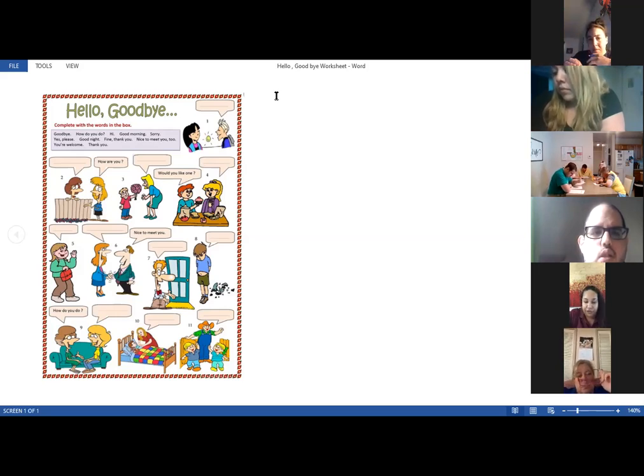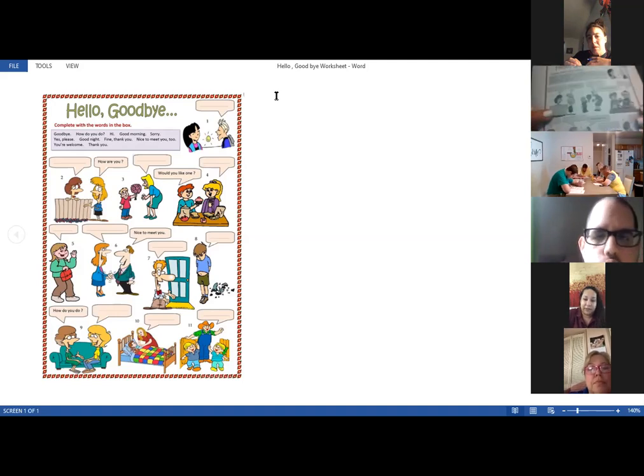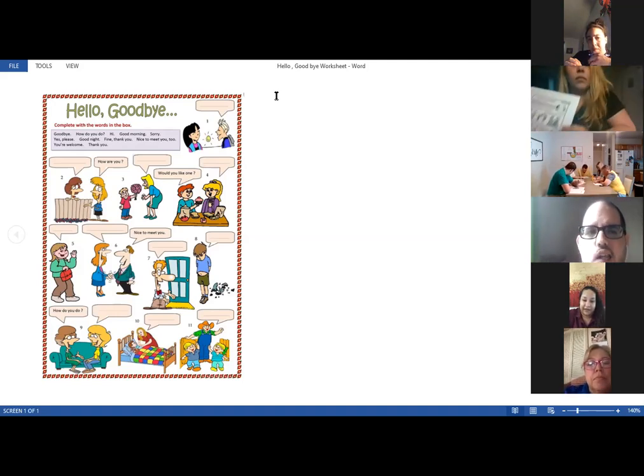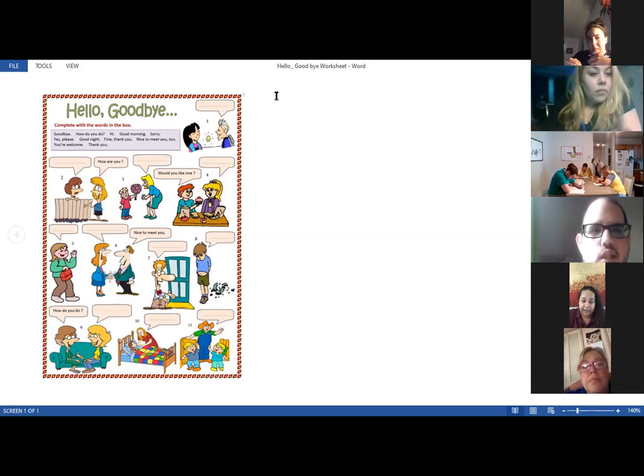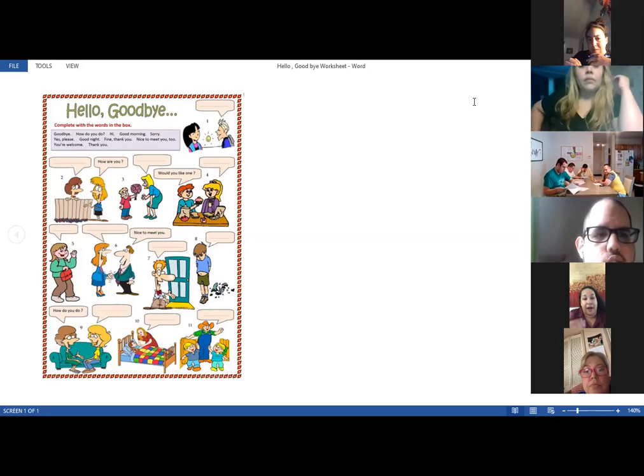So now we're going to number 2. The two girls standing near the fence. One girl says, how are you? What would your response be? If someone says, how are you? Look at the answers in the box. Anybody? Millie? Someone says, how are you? What do you say, Carrie? Maybe? I don't know. Good. Nice to meet you. Nope. They're saying, how are you? How are you, Carrie? How are you guys? Let's say that.